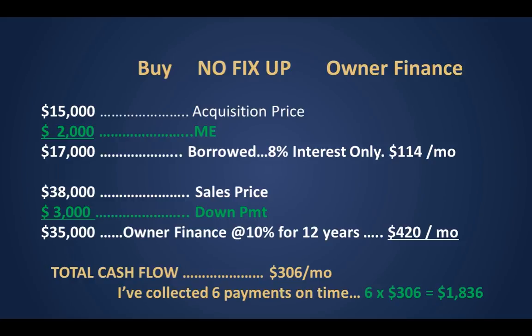for $15,000. I always pay myself $2,000, so I borrowed $17,000 at 8% interest only for 5 years, and my monthly payment was $114. Now, I know some of you are in parts of the country where this seems like you can't even buy a car for this. This is kind of an anomaly, low, but I like to go with conservative, small, but they do multiply out.